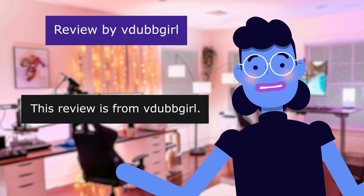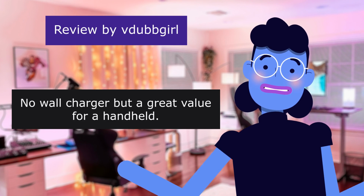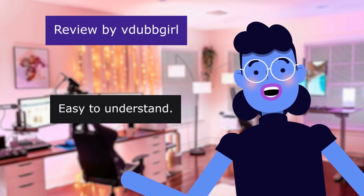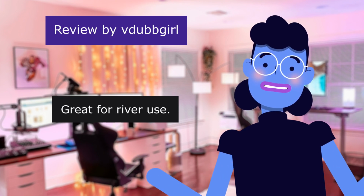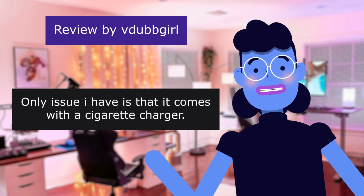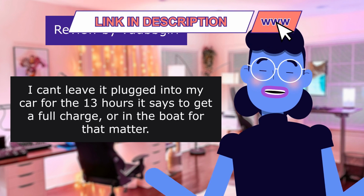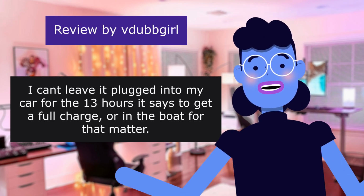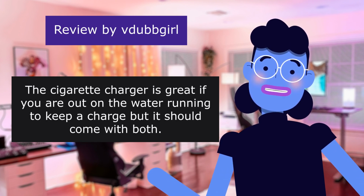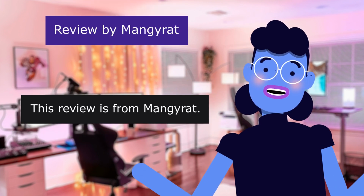This review is from Dougirl. No wall charger, but a great value for a handheld. 4.0 out of 5 stars. Works well. Easy to understand. Great for river use. Only issue I have is that it comes with a cigarette charger. I can't leave it plugged into my car for the 13 hours it says to get a full charge, or in the boat for that matter. The cigarette charger is great if you are out on the water running to keep a charge, but it should come with both.